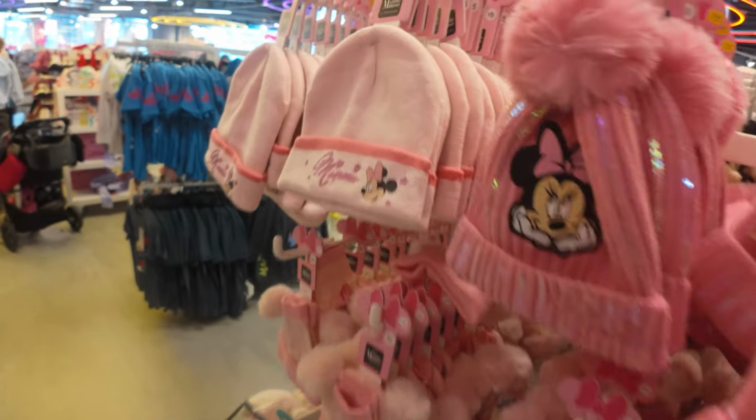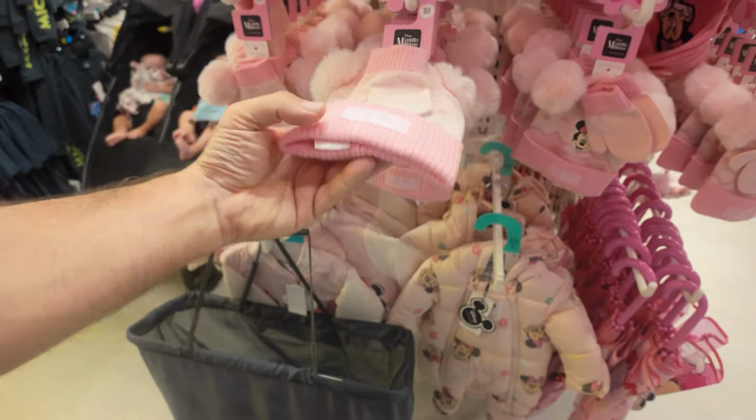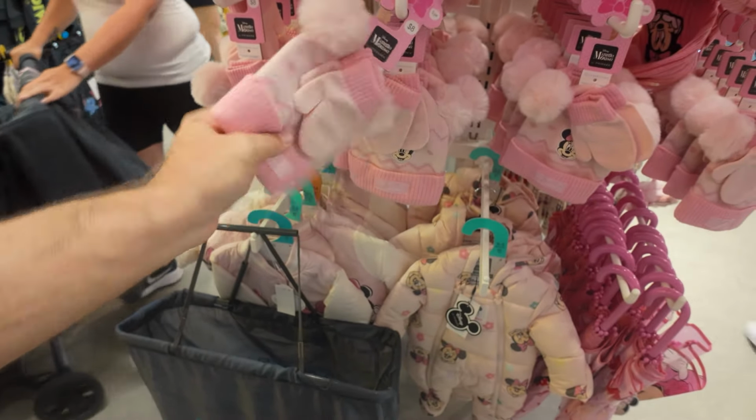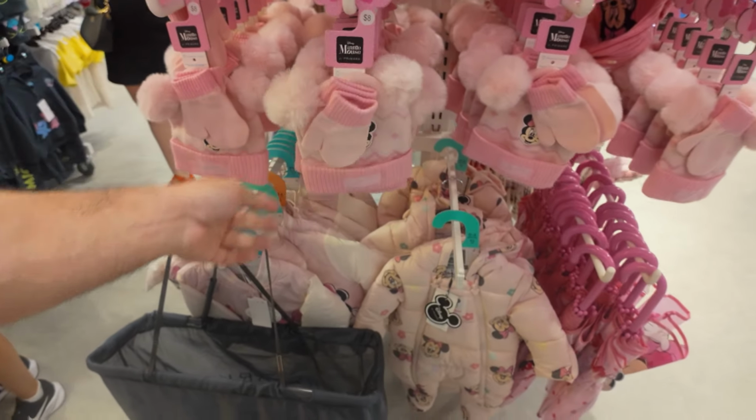Okay, what's this little fleece hat? The fleece hat is $5. Oh, looky, looky, looky. They've got the little gloves. Little hat and gloves. I'm like, where's Minnie? She's hidden. $8 for that.